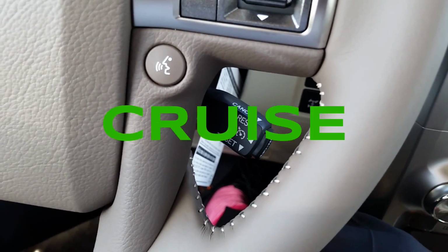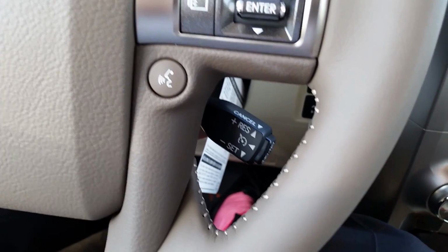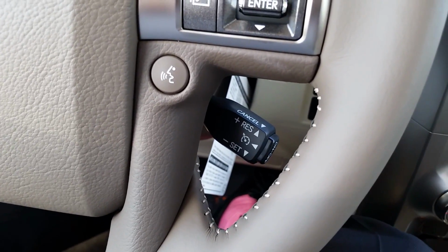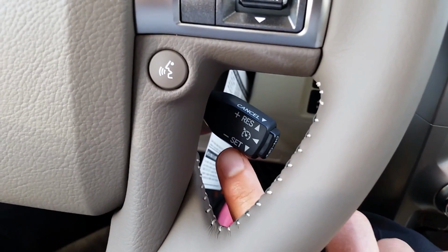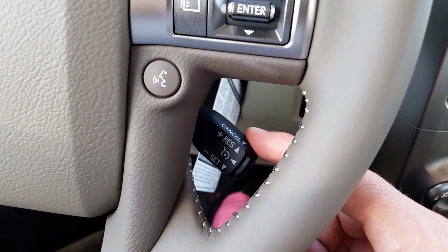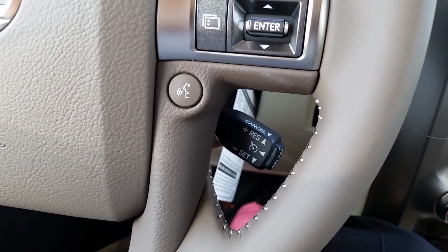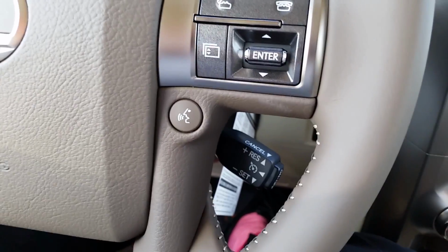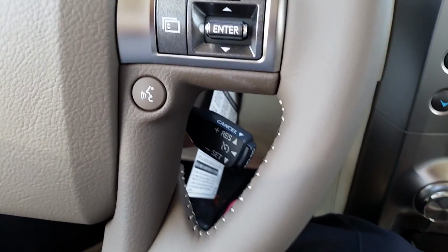And the way the cruise control works is I press the end of it to cut it on. I see a green icon on the dash letting me know the cruise is on, but it's not active. It's only active if I push this stalk down to set the cruise control. And when I do that, I'll get up to say 65 miles an hour. I'll press set, and then the vehicle takes over and maintains that speed.